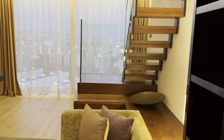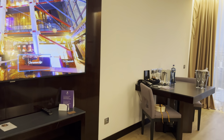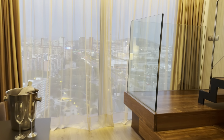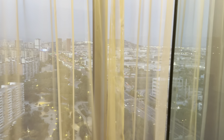Apart from the fact that these suites are really spacious, the one thing that I love probably the most about them is the huge big windows. I mean, if you look out, this is just at this side more so a city view, but look how pretty it is already. It's not fully dark yet, but got a gorgeous view, and floor to ceiling windows, which is beautiful.